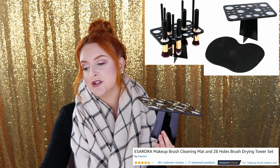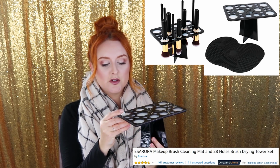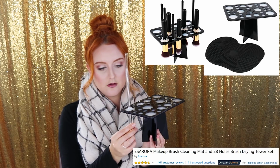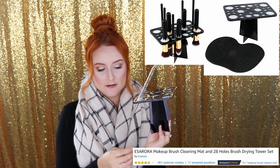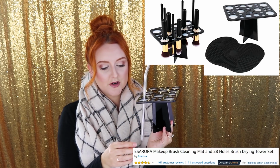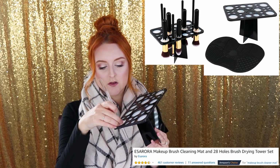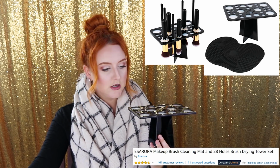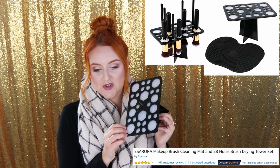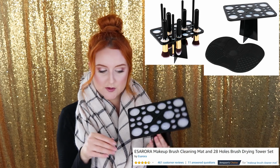So you put your brushes, we'll use a straw as an example. This little guy here, you put your makeup brushes face down so that they can dry. So your makeup brushes kind of just chill out on this and they dry face down. And I love that. It comes with a bunch of different little sizes and slots, and this is just a little acrylic plastic. You can collapse this and store it in your closet when you're not using it.